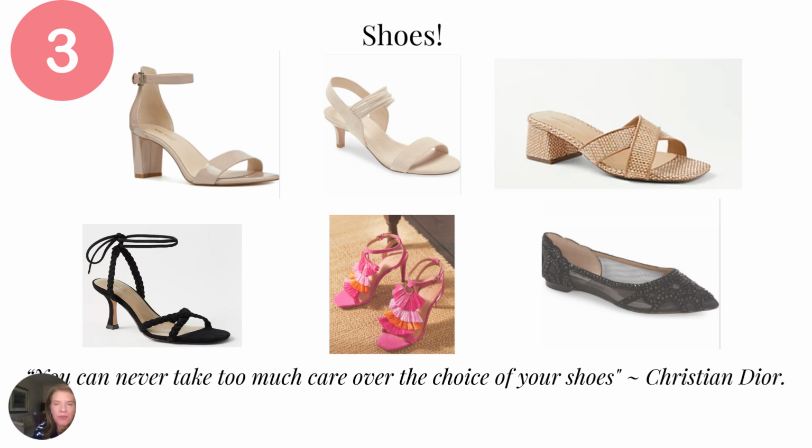Or a hot pink shoe or something to add some pizzazz to your go-to black dress that you wear all the time, which I'm all for doing, changing it up with these shoes. And I'm going to show you a clutch on the next slide that you could even wear with these shoes and a black dress or a neutral dress.